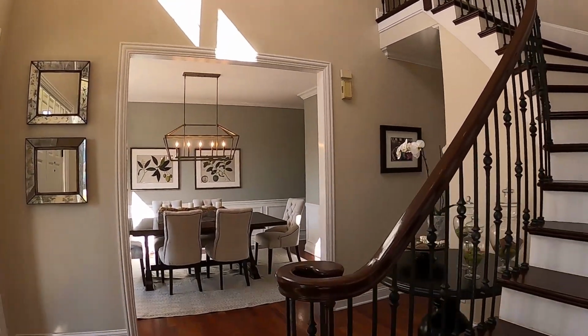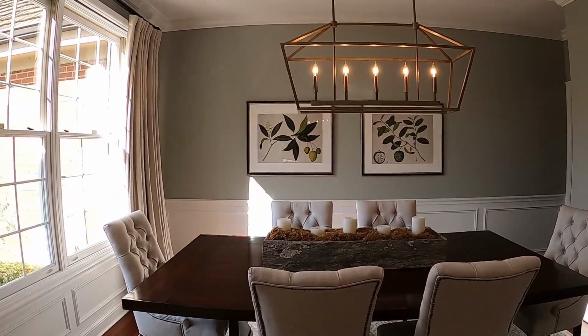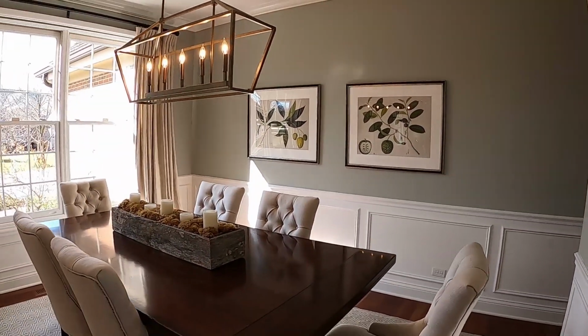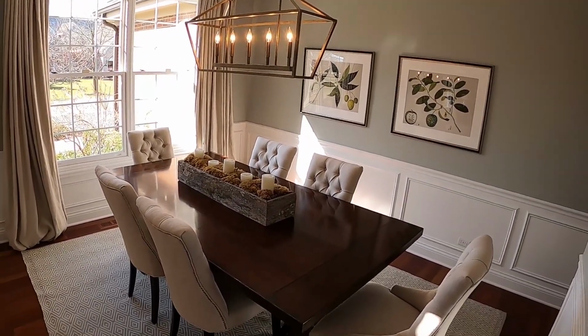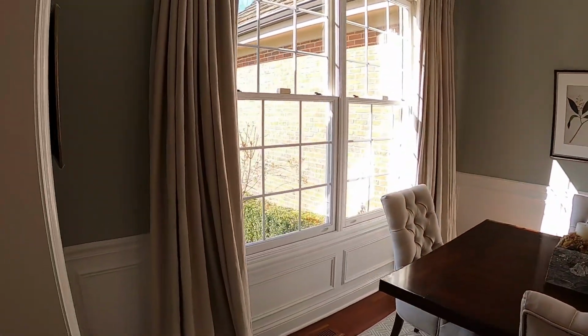You're seeing the new light fixtures. The sellers have replaced all the light fixtures throughout the home. New custom window treatments throughout the entire main floor. Local designer Carrie Steiner did all of the design work. The entire interior is painted in today's colors. You can literally move into this house and not have to do a single thing.